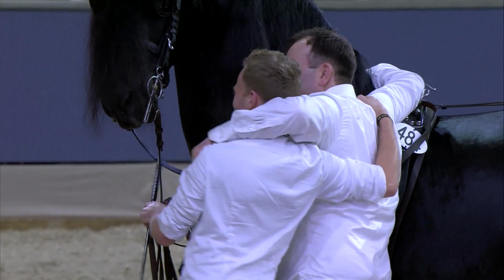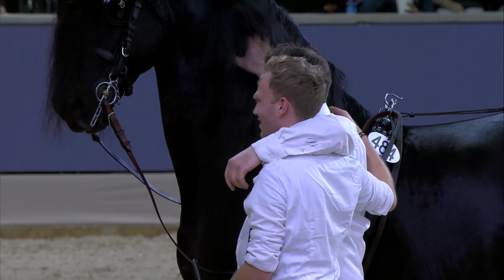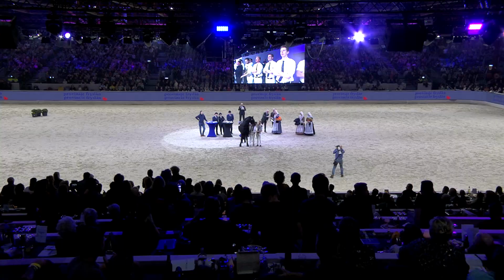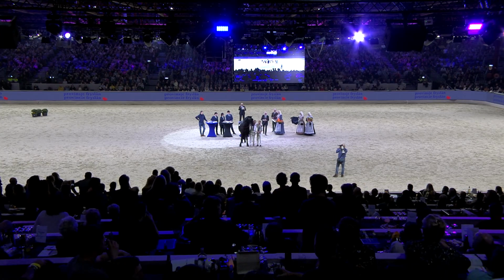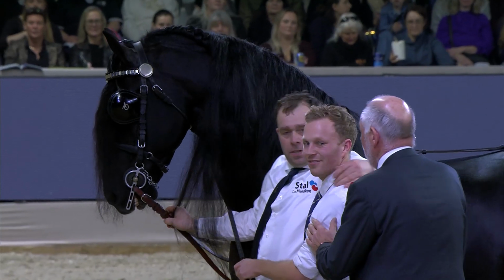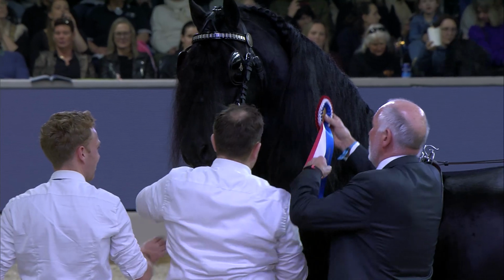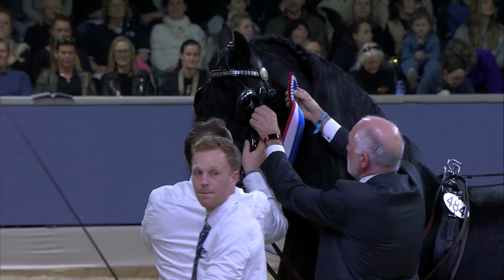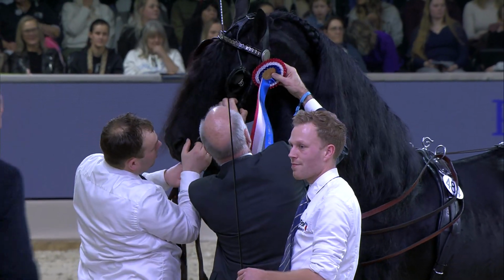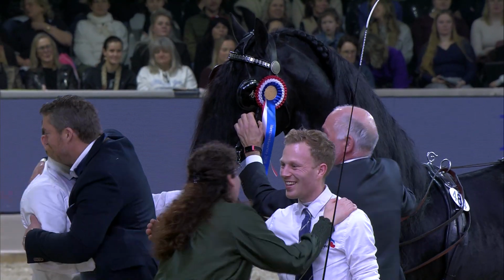Mede-eigenaar Fokker, Klop en Rijn. Fokker van Johannes Bakker. Hendrik Postma, waarnemend voorzitter van de KPS, inviting the breeder of this horse and the other owner. Prachtige lint, roodwitblauw bij Johannes 484.